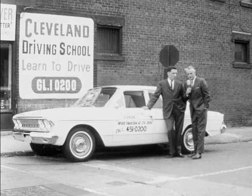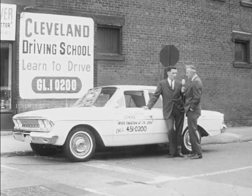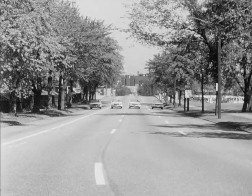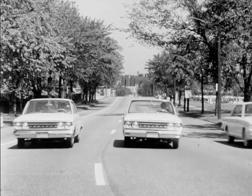Let's meet Bud Schroeder, who just bought an entire fleet of Ramblers for his Cleveland driving school. How come, Mr. Schroeder? Ray, we needed economical, low maintenance, easy to handle cars. Rambler? Rambler. Yeah, there is nothing in the world like a Rambler. Get yourself a Rambler today. See your Greater Cleveland Rambler dealer today.